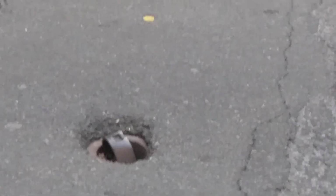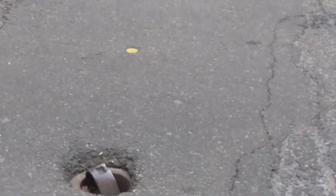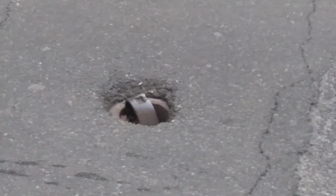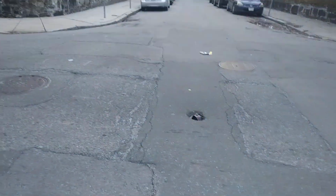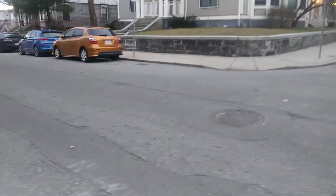Looks like that's probably a gas line, if you ask me. Probably a gas shut off. I can't really tell by looking at it, so let me get a better look. Yeah, it's gas. Definitely gas. Okay, so that's a gas shut off that looked like it popped out of the fitting there. I might try to call National Grid and see if they'll come out and fix that. Probably still be there tomorrow, but we'll see.